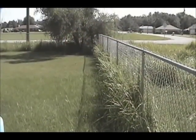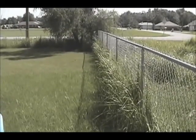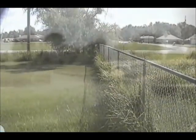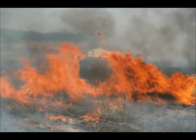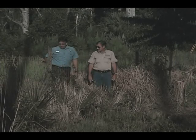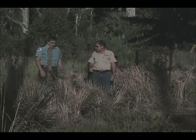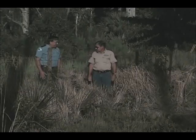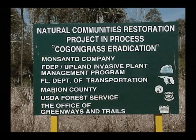Cogon grass does not respect property boundaries. Oklawaha Weed Management Area Partners discuss their commitment to controlling Cogon grass across common jurisdictional boundaries. Cooperative efforts like this one make for a win-win situation. Efforts like this can be started in your neighborhood.